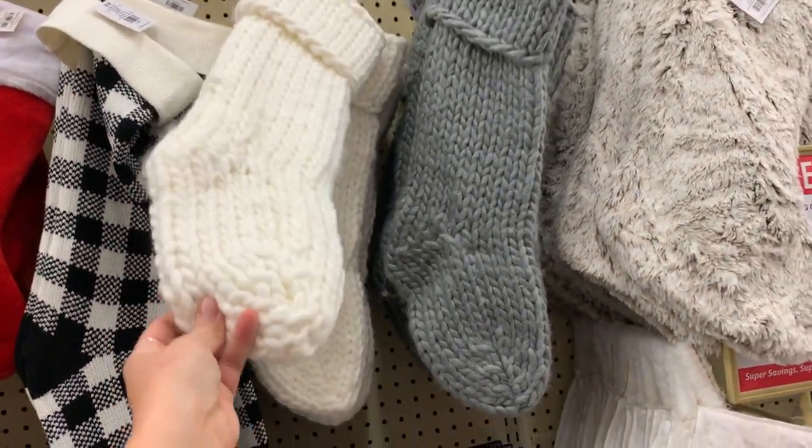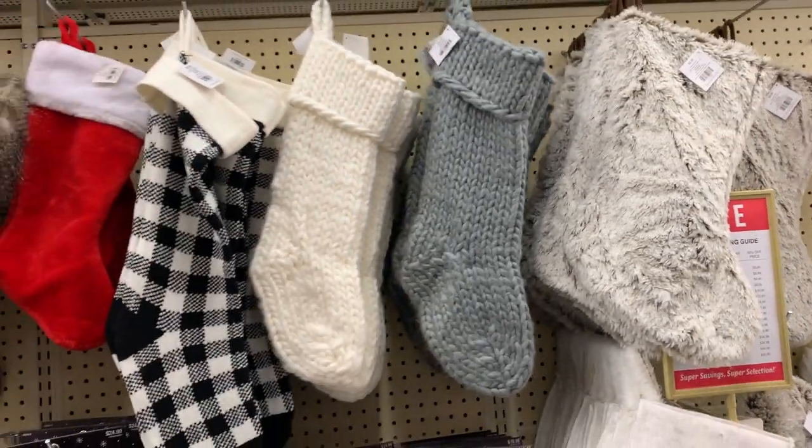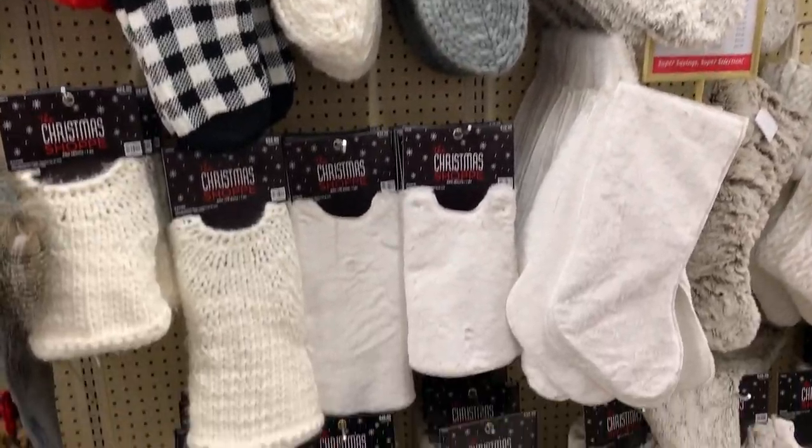Oh, and also Riker spilled his entire thing of almond milk while I was shopping. Real mom life, I had to include that because it was just ridiculous.